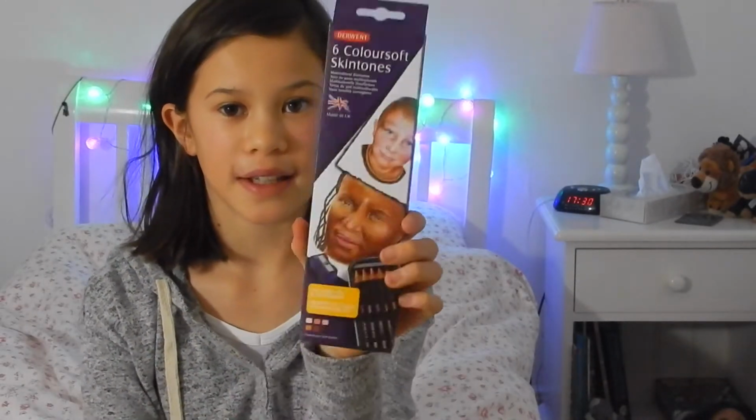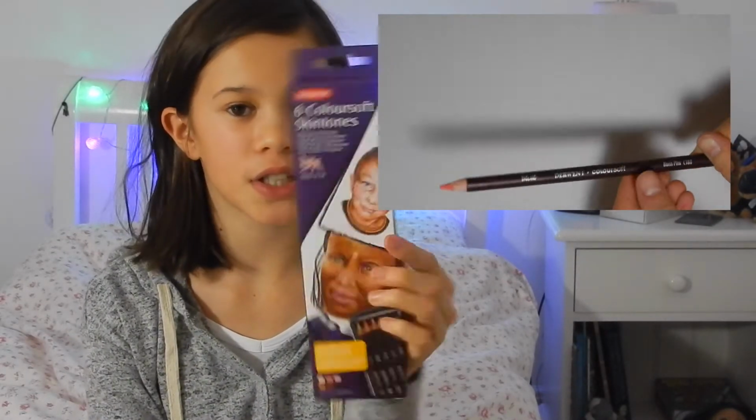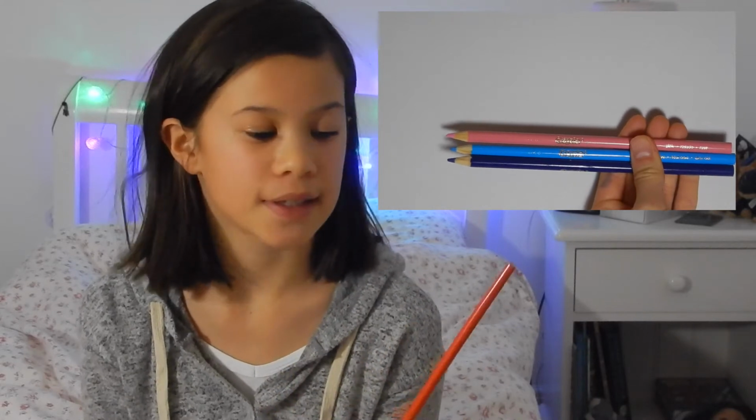For pencils, my go-to pencils would be these. I only have 6 of them though, but these are really good quality and they're the Derwent Coloursoft pencils. So like I said, I only have 6 of them and I have the 6 set of skin tones. And if I wasn't using these, I would use my Crayola pencils, as I have these in lots and lots of different colours. Also for doodling, I like to use Crayola markers, but I prefer Sharpies. So my favourite pencils would be the Derwent ones, but since I only have 6 of them, I also like to use my Crayola pencils.